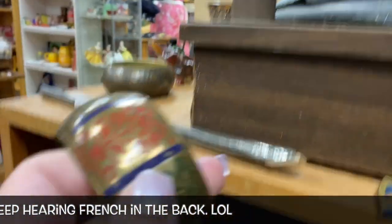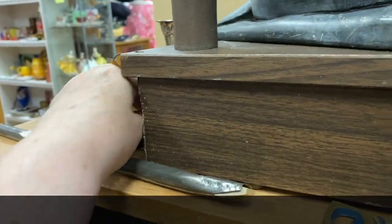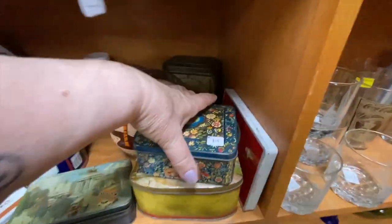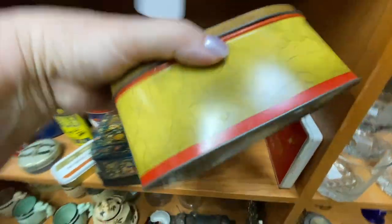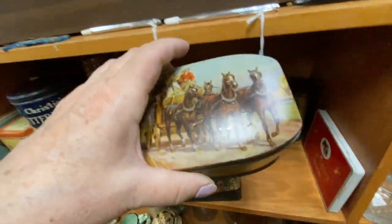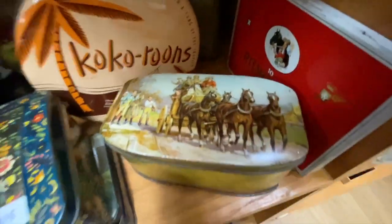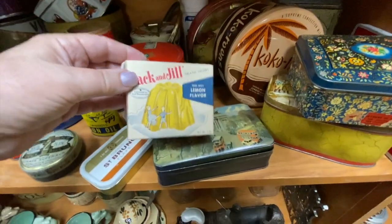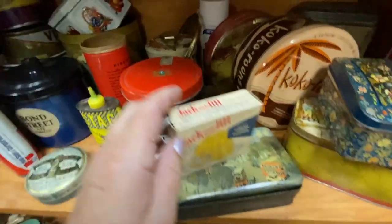Oh, wow. I like this. $15. Oh, look at this one. I love this one. Darn. $20. It's beautiful. Absolutely beautiful. Jack and Jill lemon flavor pudding. Not pudding, jello.